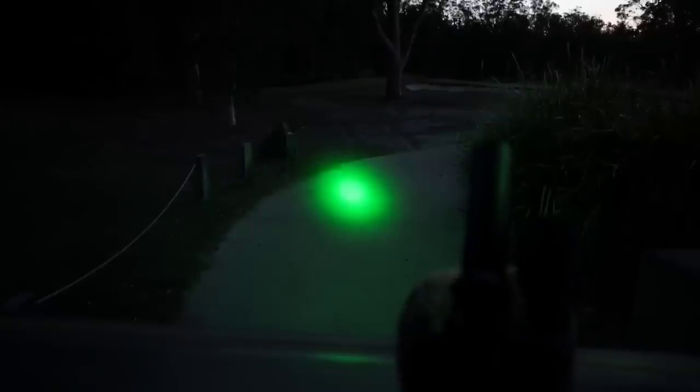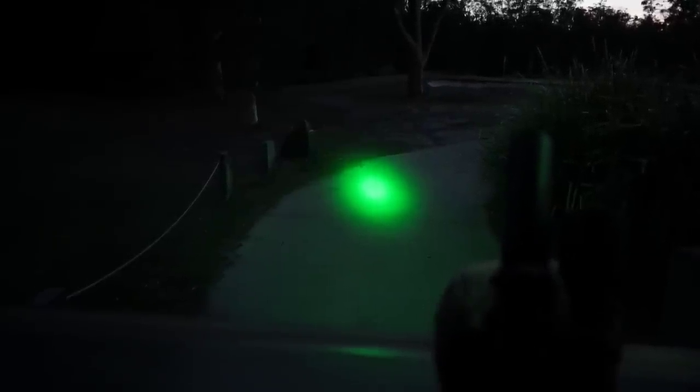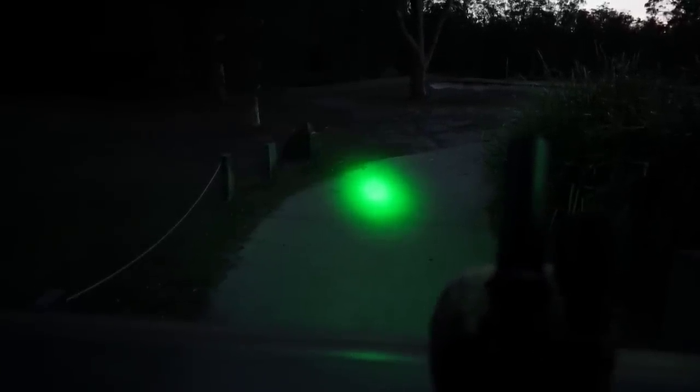Sun's just gone down, got the green light on, swapped over to night vision mode on the PARD. We've probably got a dozen rabbits already. See how we go once it gets dark.